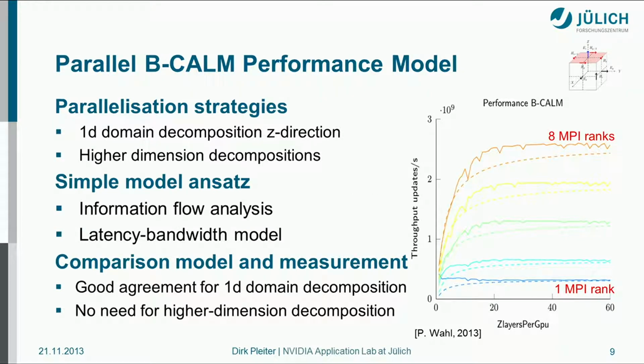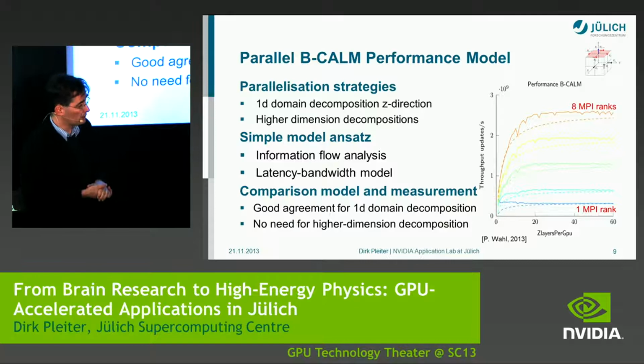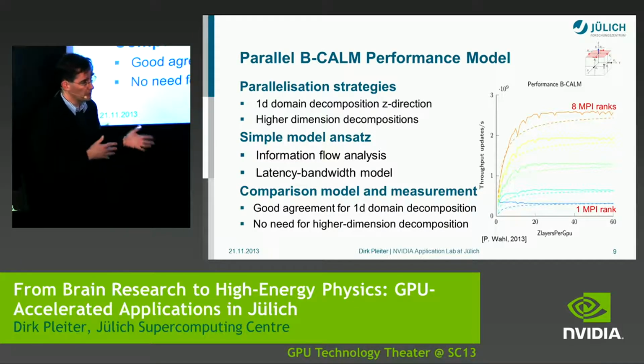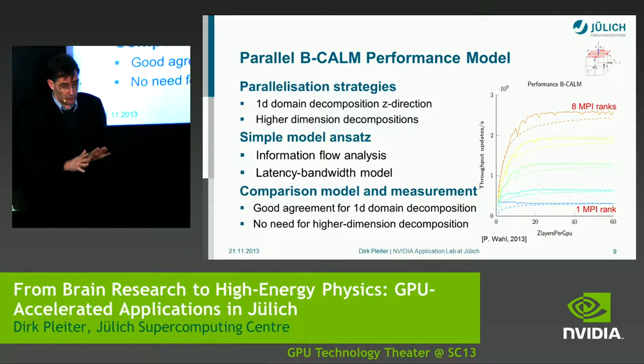Again, we started to look at what strategies could be applied in order to parallelize it. The simplest one is to just do a one-dimensional domain decomposition. But we were also worried that at some point, when you do a one-dimensional domain decomposition, in this one dimension the local extent of the grid becomes too small. And so what we did is a model analysis to compare what happens in case of a one-dimensional and a two-dimensional domain decomposition. The model was relatively simple. It was basically what I would call an information flow analysis, assuming that whenever you exchange data, it is governed by a latency bandwidth model.